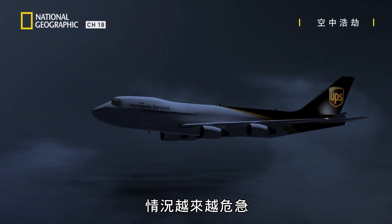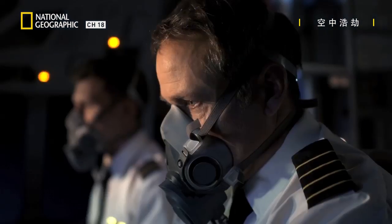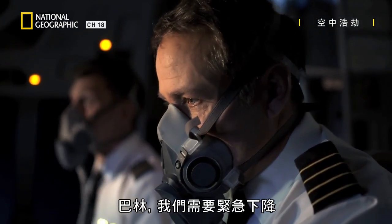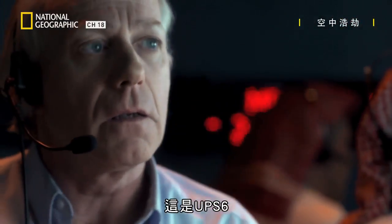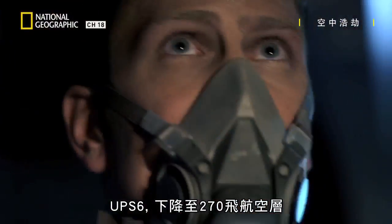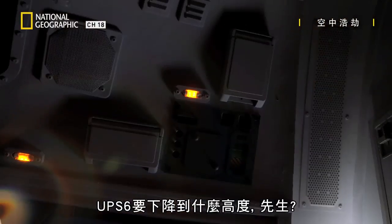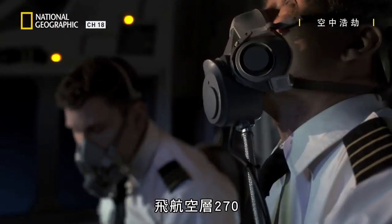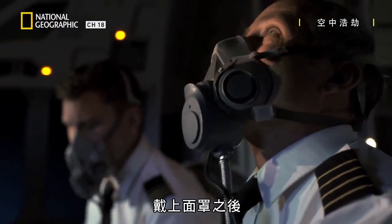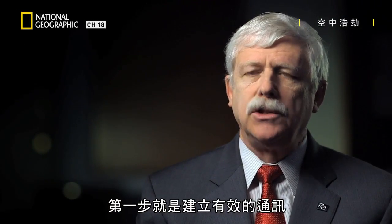With the emergency escalating, clear communication is key. Bahrain, I need an emergency descent. This is UPS 6. Fire. UPS 6, descend flight level 270. UPS 6 is going down to what altitude, sir? Flight level 270, sir. Establishing effective communication is one of the first steps after the masks are in place.